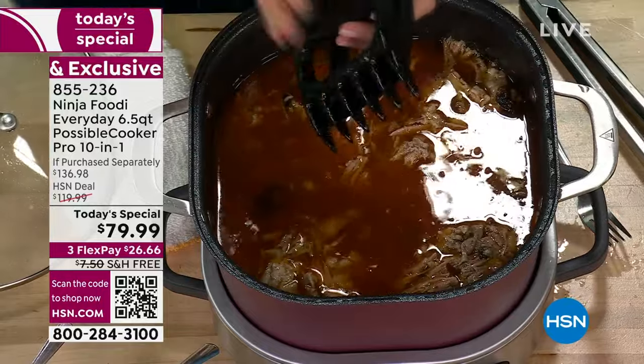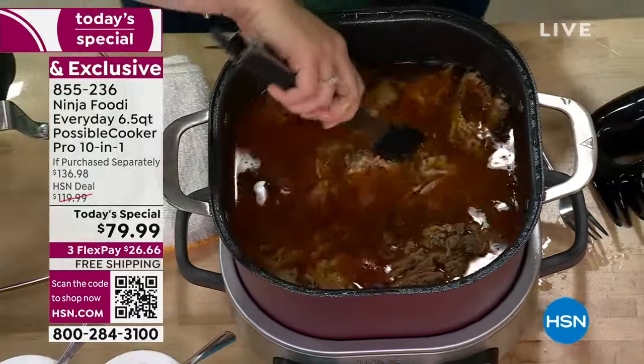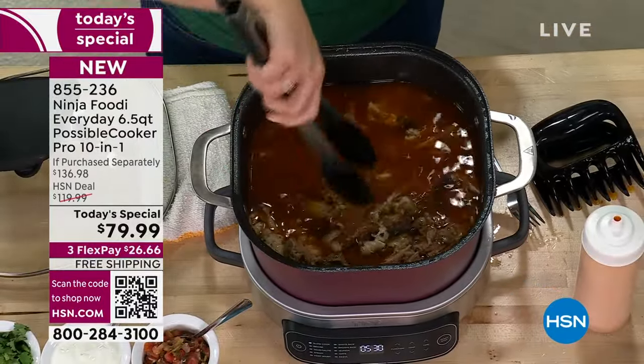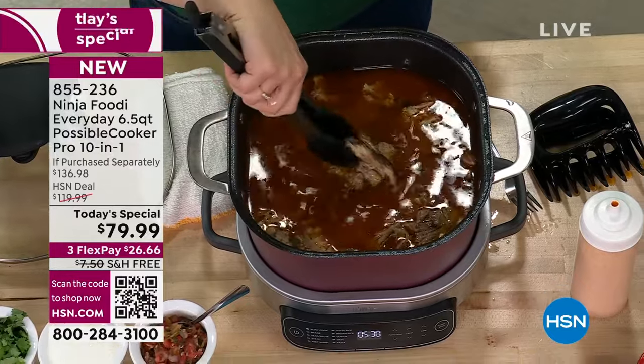So let me put some on our tacos here. And you know what's funny? It actually could hold even a bigger pork roast than that. Oh, absolutely. Yeah. I think we can do up to a 7-pound pork roast. We put a smaller one in here because we wanted to be able to put some more of the sauce and stuff in here. Right, but it will do up to a 7-pound pork roast. You can do 4 chicken breasts really easily.